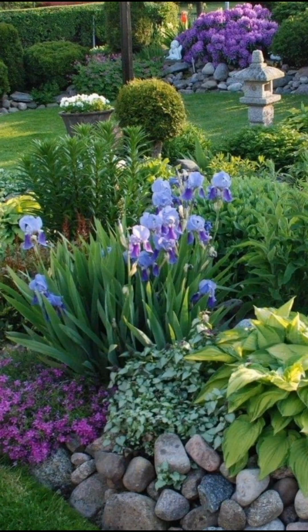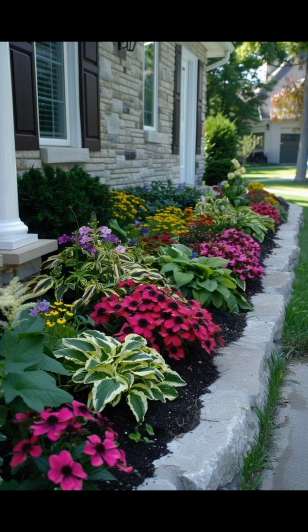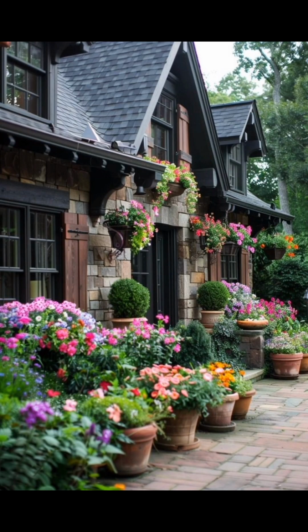Thank you for joining us on this visual journey through gardening. We hope this collection of pictures inspires you to start or enhance your own garden. Remember, gardening is not just about plants, it's about creating a space that brings joy and tranquility.